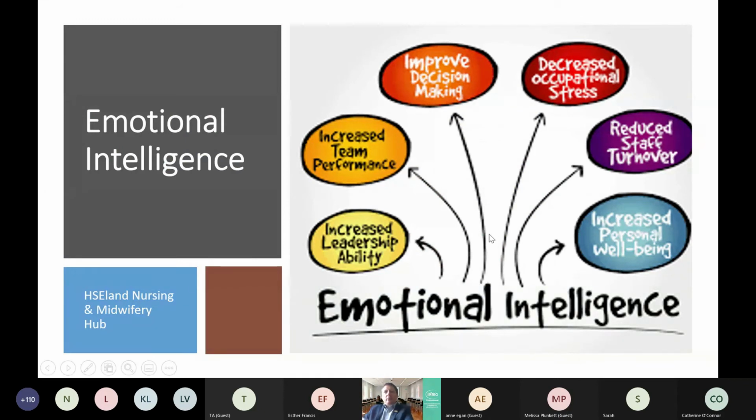And then just the final one here, an area that is relevant to nursing and midwifery is emotional intelligence, because nurses and midwives are emotional labourers. That's what we do as part of our job and our function and our profession, manage emotional situations. So an area of interest is emotional intelligence. Now, there's a debate as to whether this is a real thing or not, but it is generally accepted within a human resource perspective.